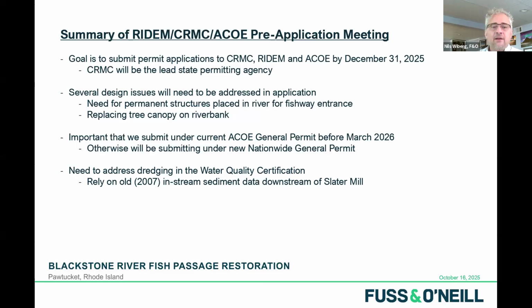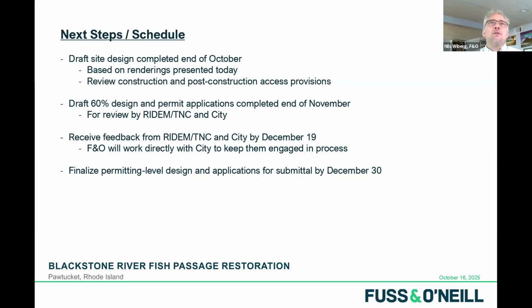So with that, I'll just outline our next steps here. Again, we're wrapping up our design. You've seen them graphically depicted. We have engineering drawings that represent more or less these renderings on our plans. And we're just developing the construction sequence, the traffic management, some of the structural details, if you will, for the Fishway, to a permitting level design.